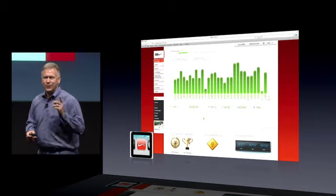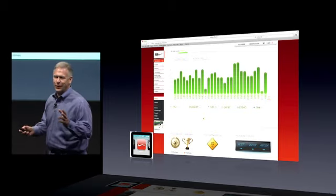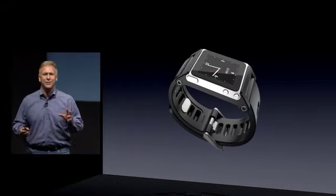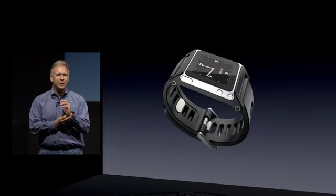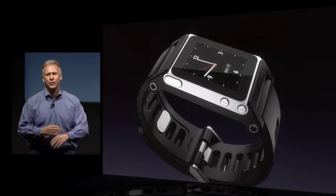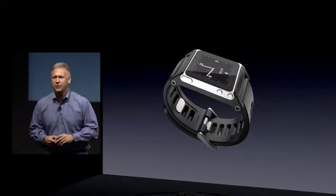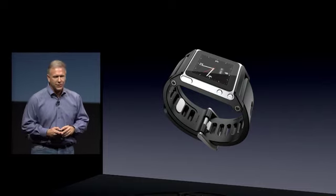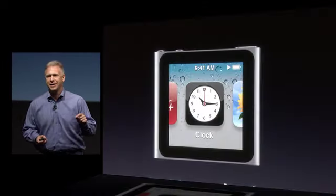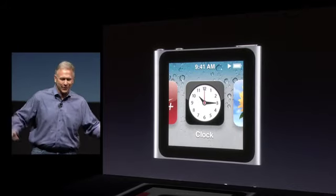There's a really cool use that some people have created all on their own. Without us doing this, they created a market of accessories like watch bands to make this watch you can wear that's an iPod Nano. It has all your music in it, and of course, tells time. And we thought that was really fun. We see this around the world. So with the updated Nano, we've added in the software some new clock faces to make it fun for people who like to wear it as a watch.